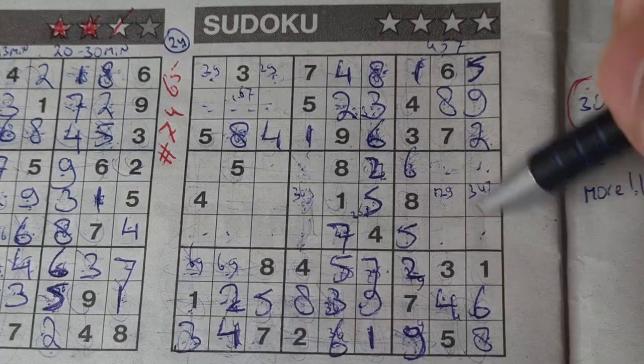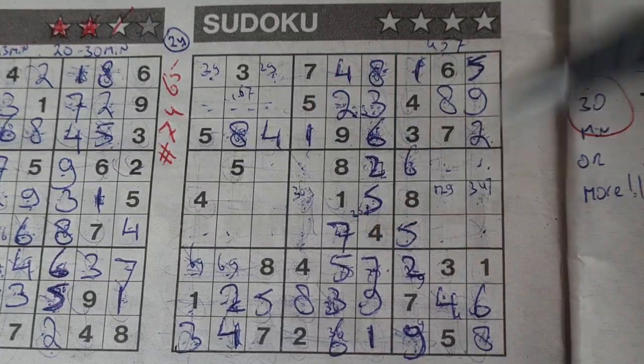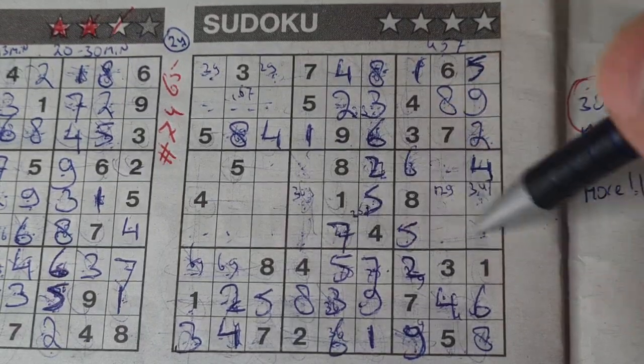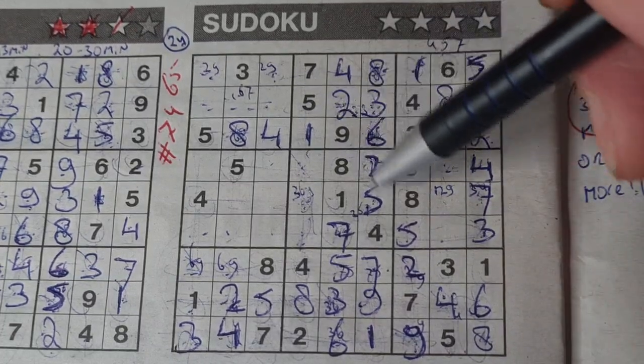3, 4, 7. We have a 4 in this row. No 4 there. 4 in the middle row. No 4 there. Only place left with 4 should be here. So the 3 and the 7 are left. We have a 7 in this row. No 7 there. 7 should be here. And the 3 goes there.